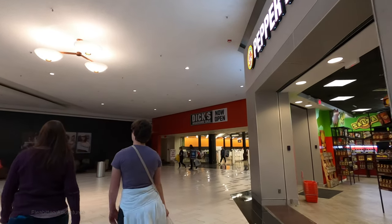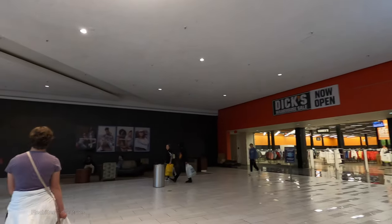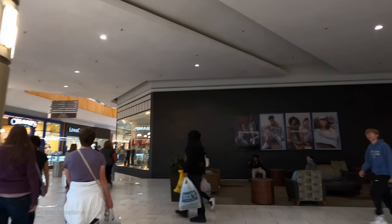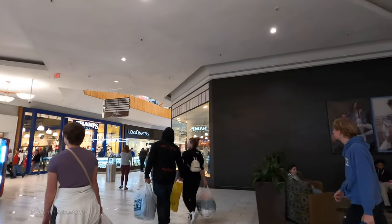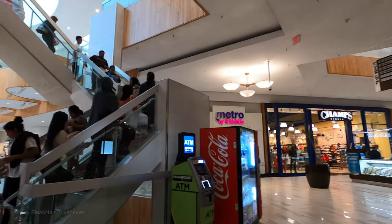It looks like this Dick's Sporting Goods store here just opened recently. It says now open, so I guess it just moved in, which is unusual because in a lot of the malls I've been to, the Dick's Sporting Goods and other stores are moving out, not moving in. So I guess you'd say that's a good sign.